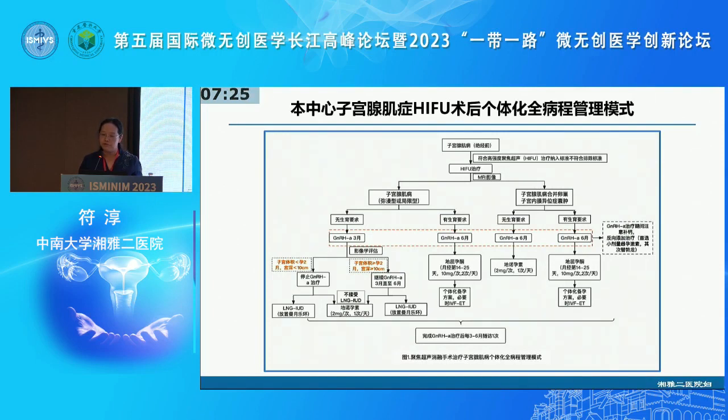This is a management model in our hospital based on the patient's features. If the patient is diagnosed with adenomyosis alone, a HIFU treatment will be provided, including diffuse and focal. After the treatment, patients will be classified into with fertility requirements and without. If the patient has a requirement for fertility, GnRH for 6 months, and individualized planning for pregnancy. For patients without fertility requirements, GnRH and a 3-month imaging evaluation.